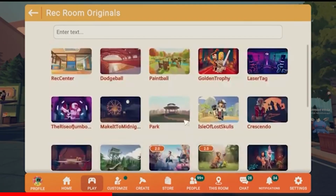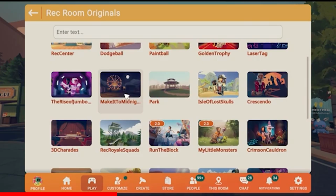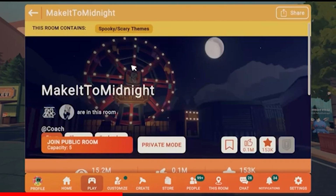Even recent games, like Make It to Midnight. Zero monetization in Make It to Midnight. Why? It's just clothes in here again. It's just like the clothing store in this game. It's more avatar monetization.